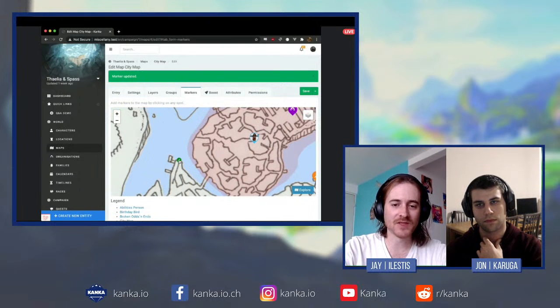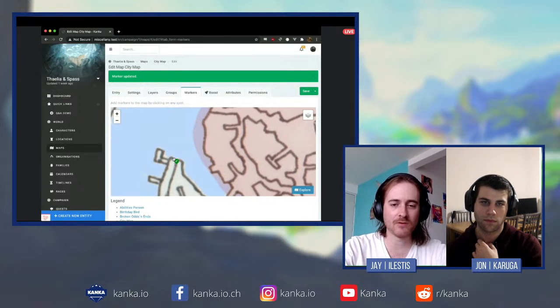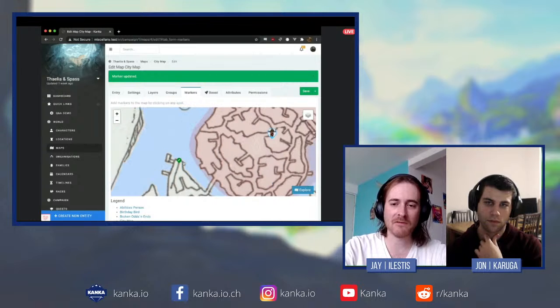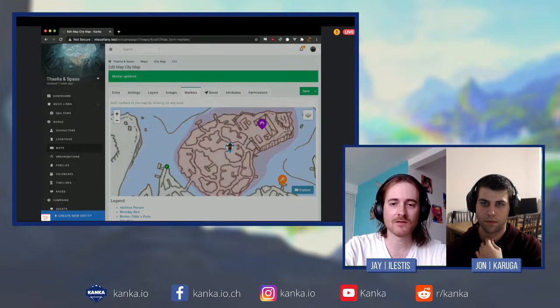The tricky part was calculating that it stays in place when you zoom, because the shape is like a pin, so it's rotated 45 degrees in CSS. That means the position is not exactly centered to what the rendering engine wants to center on. So that was a lot of trial and error math. And I can do the same with another marker.